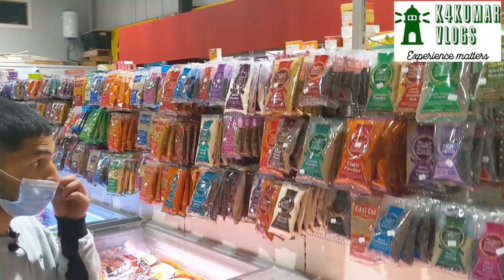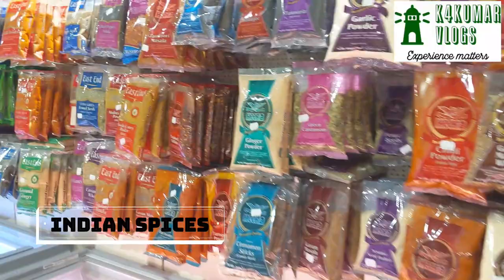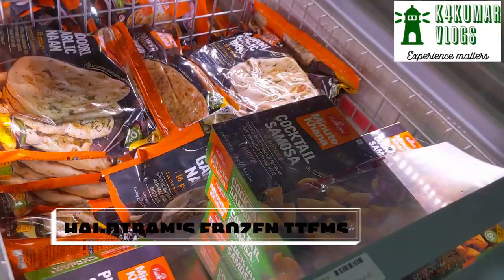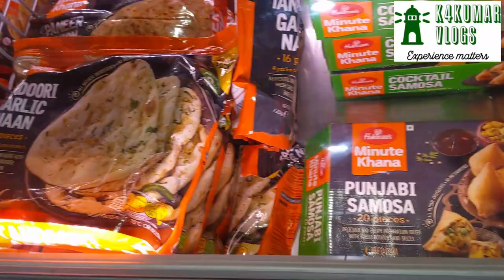On my left, we have all the spices, all the smaller sizes of the Indian spices. All small sizes. Recently, we've seen the big packets. These are all the small packets for anyone that doesn't want to buy big. Right below here, we have all the Haldiram frozen products. In this fridge, the majority is Haldiram. We've got different types of sambusas, cocktail or non-cocktail. We're just out of the 8 sambusas at the moment, out of stock. Then here, we got big packets, garlic tandoori naan, paneer naan, and regular naan.